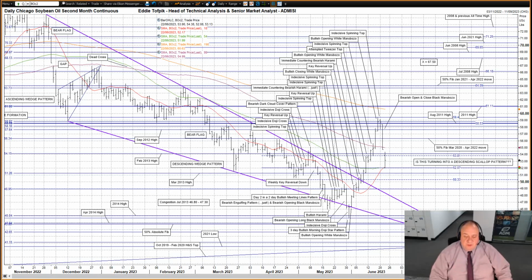interesting band of congestion between 57.64.15 and 59.44, which I had highlighted, and it has the old August 2011 high within it. A little above it we have the slowly declining long moving average, currently 60.64, which is near another, smaller congestion band between 61 even and 61.11, and that has the 2011 high at 61 even in this part of it.